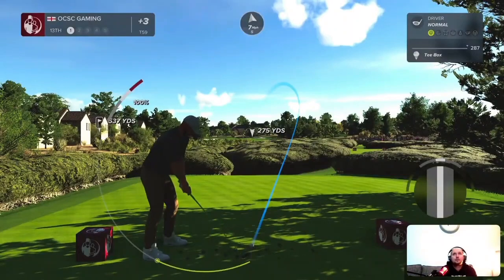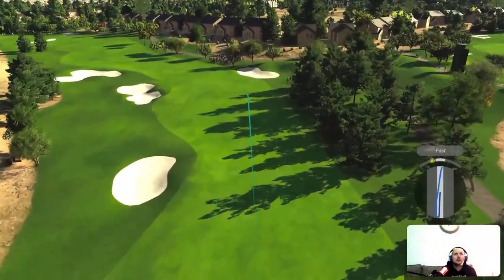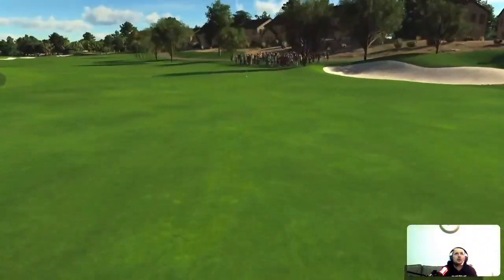Make sure you're giving yourself the right number, because there's a lot to this green. Be right. Ways to three putt it. Be careful on approach. Oh, it's ripped one. Drive of the day.